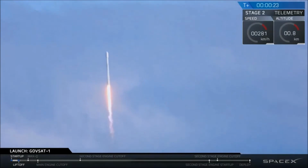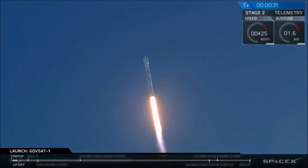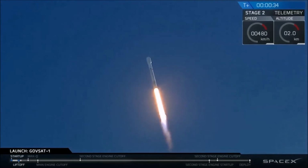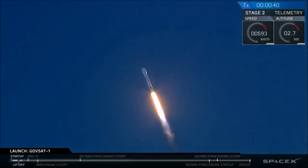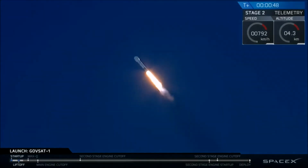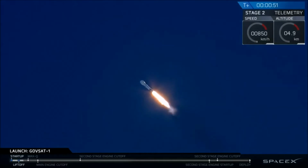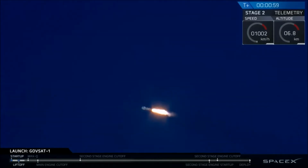Stage 1 propulsion is nominal. Power and telemetry nominal. And there you saw a successful liftoff of the Falcon 9. Stage 1 propulsion all looking nominal. Beautiful clear shot of Falcon 9 ascending through the Florida sky there. About to go through supersonic. May see a sonic boom with this sort of clear sky.